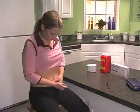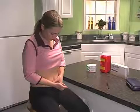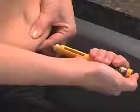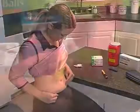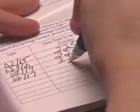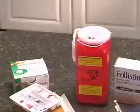Wait for 5 seconds before withdrawing the needle from your skin. 1, 2, 3, 4, 5. Firmly apply pressure to the injection site with an alcohol pad. Remove the used needle and dispose of it in the puncture-proof container. Write down the number in the dosage window at the point where the Follistim pen stopped. This will be the number you dial to complete your dose. Start over with a new cartridge and new needle. Make sure you choose a different injection site to complete your dose.